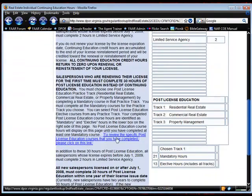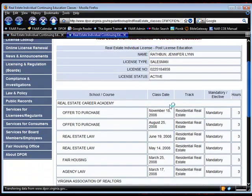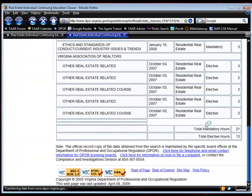So you're going to scroll down, click on post-licensing, and then you'll see your name again and your license number. And as you scroll down further, you'll see the school in which you're given credit, what category, what date, what track, and whether it's mandatory or elective, and then how many hours you have. When you scroll to the bottom, you'll see the total number of hours.